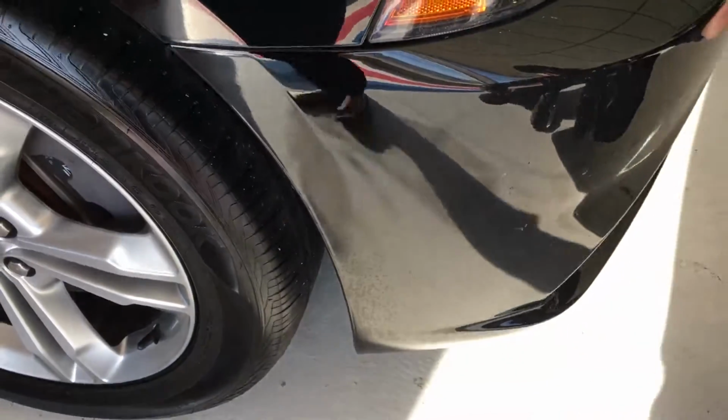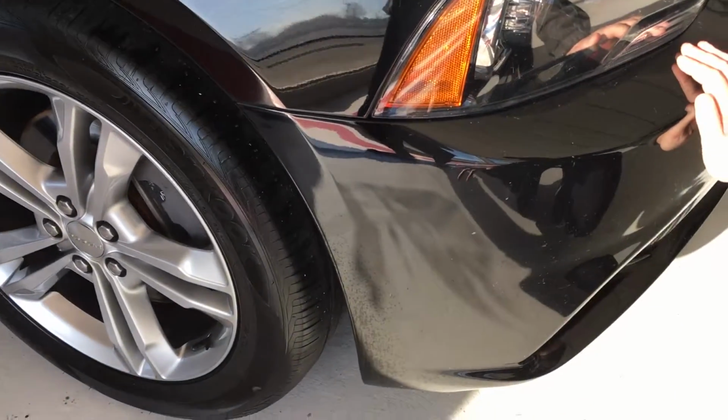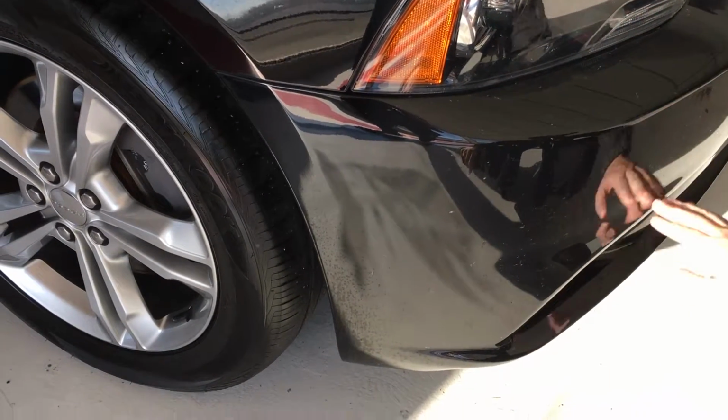I just got some fuzz there. Got a little chip right there and a little chip right there. That chip, actually a little scratch right there. Now that one is into the base coat, still needs touched up. Down here, really no dents to speak of at all on that passenger side.